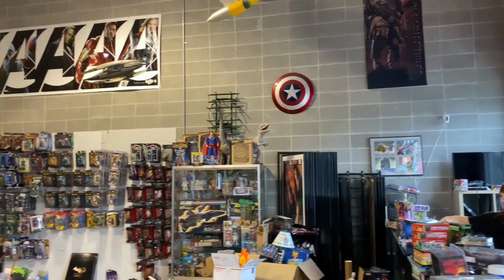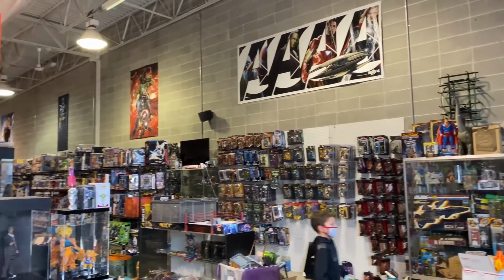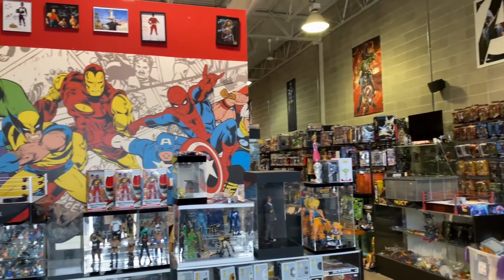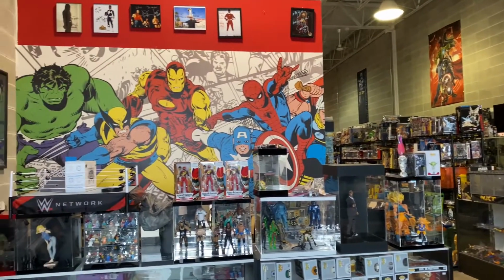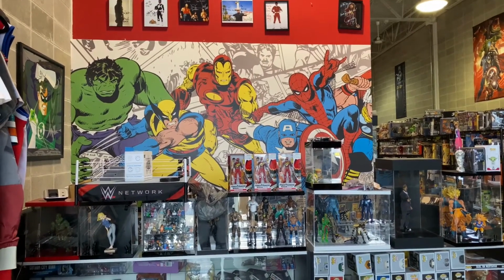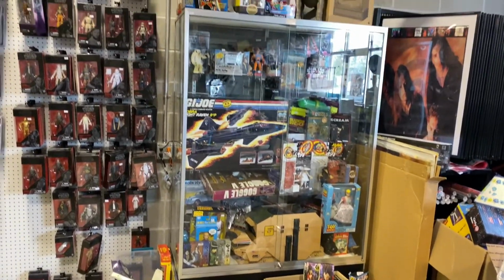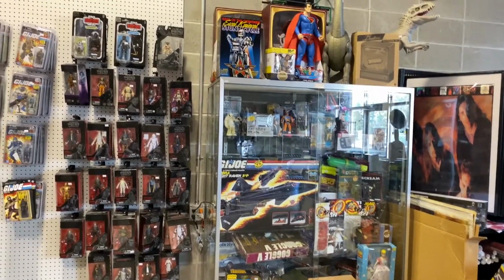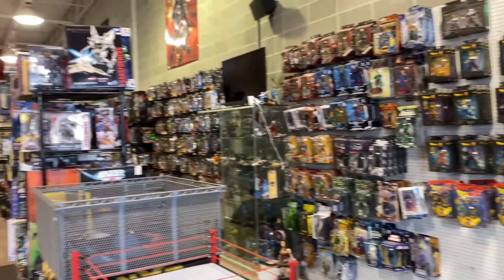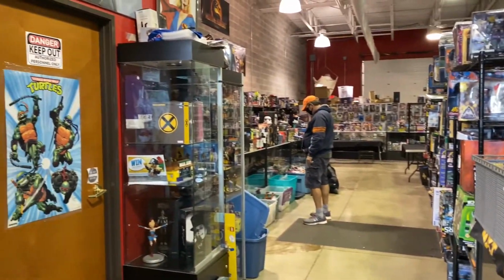Okay, and as we enter the Toy Pit, here we go. You see a quick overview of the store from the entrance. Just pegs and figures everywhere. Here we have a glass case with some carded figures, mint in box figures, pegs full of figures on cards, and then there's the rest of the store right there.